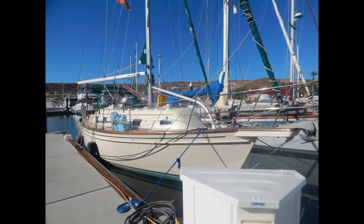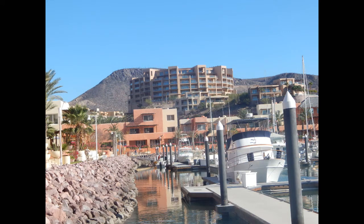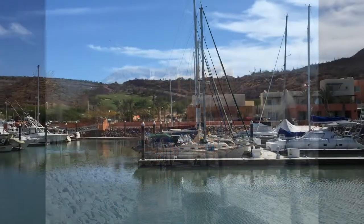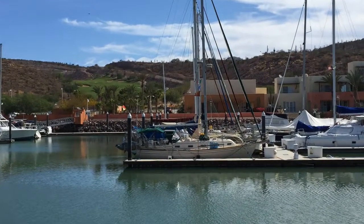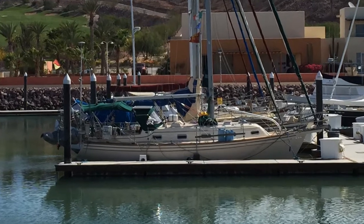Mission accomplished. The accommodations here at the Costa Baja Marina are excellent, and in addition to the marina, there are a couple of exclusive hotels, a golf course, and businesses and restaurants encircling the marina. Our stay here was relaxing and very enjoyable as we explored La Paz and planned our next adventures exploring the Sea of Cortez, which we will pick up in our next episode.